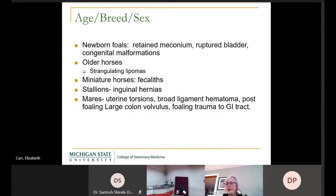And in those situations, if they prolapse more than about 6 inches, they run the risk of tearing the blood supply to that distal rectum and distal colon and having that ultimately die and them to present with colic over the next few days.